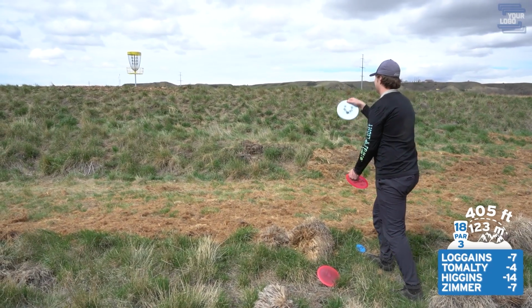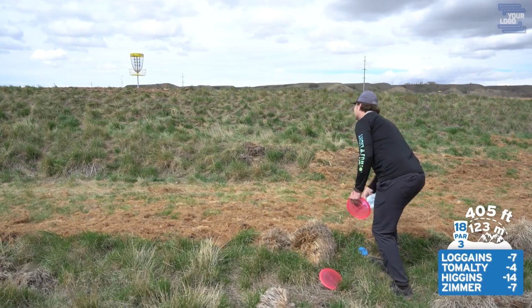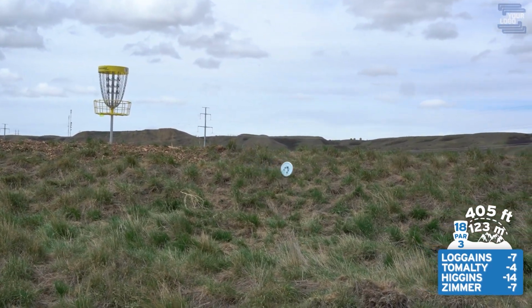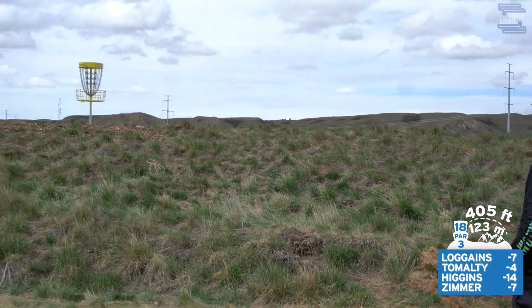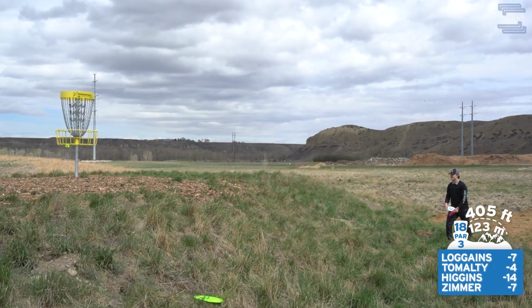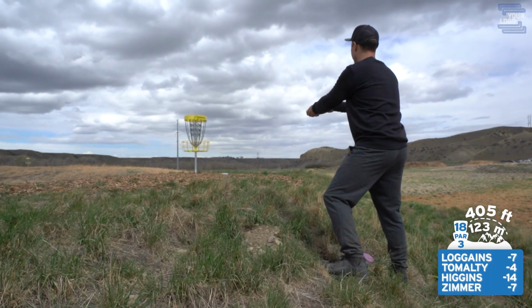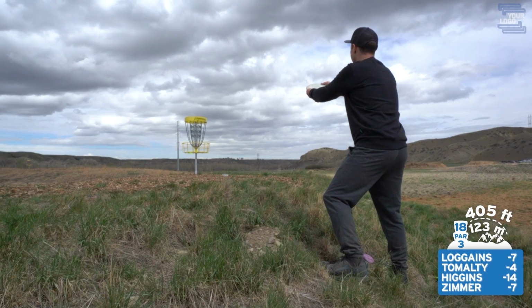Here's Jules for the long birdie attempt. Oh, hits the cage. Discs are meant to sit down. And I remember this very vividly. It does not sit down. And he hits the cage again. Yeah. The Cage Gang Orchestra making music again.